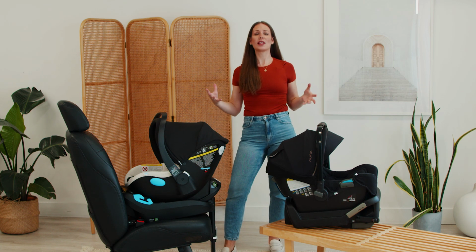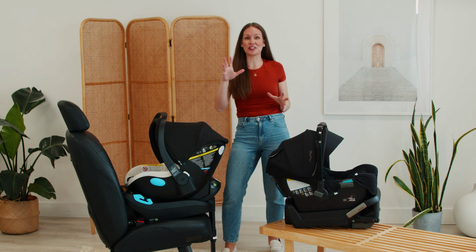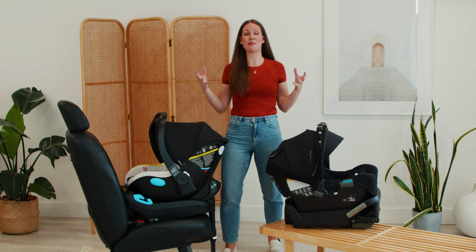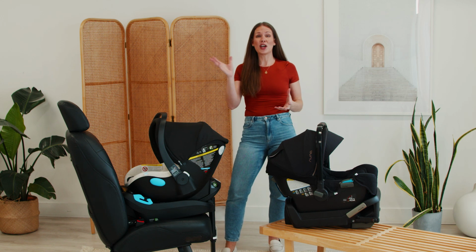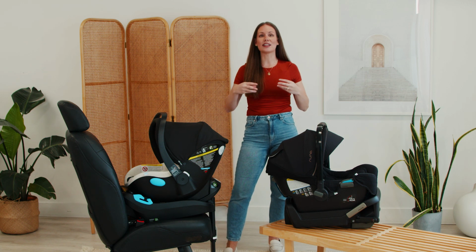Now, we totally understand that picking out your infant car seat is a major decision. It's one of the biggest decisions in kind of that initial planning stage for your newborn. So if you are still on your journey, be sure to check out our Best of Infant Car Seat series where we go through even more of the top infant car seats. We also have top stroller videos where we showcase these specific seats on strollers as travel systems.